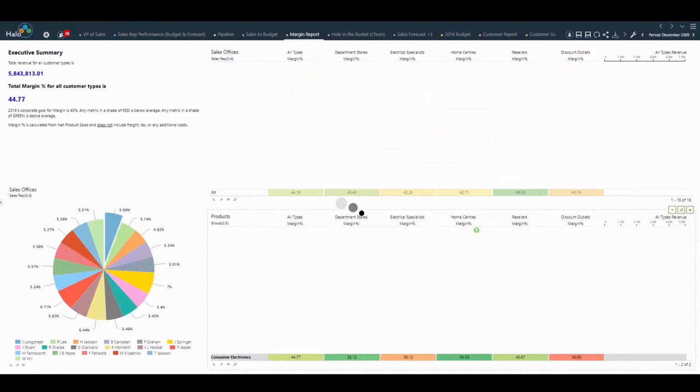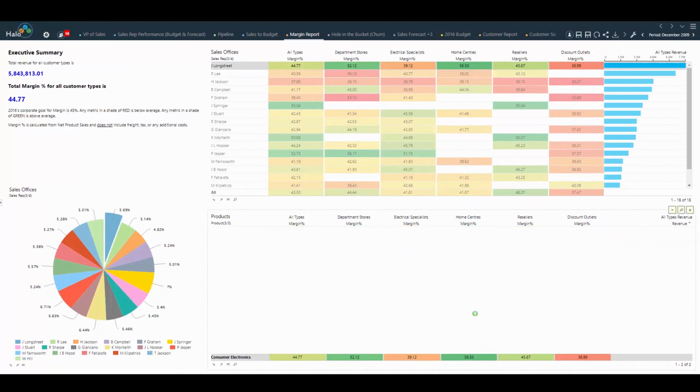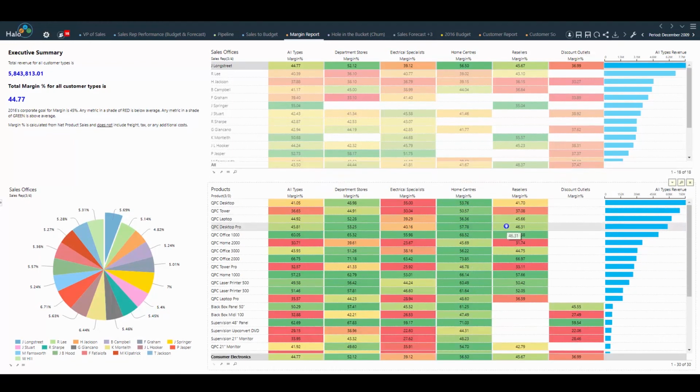Let's drill into that. And I have that ability to drill all the way through and do any type of data exploration that I want. Again, it's all just a couple clicks away, all drag and drop enabled.